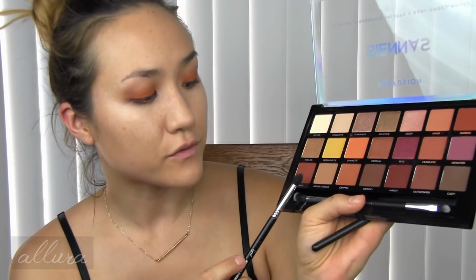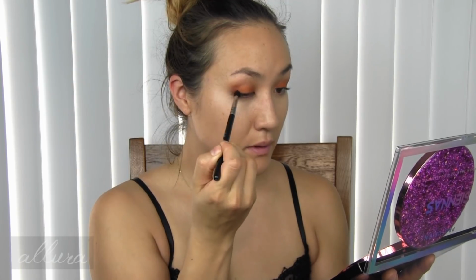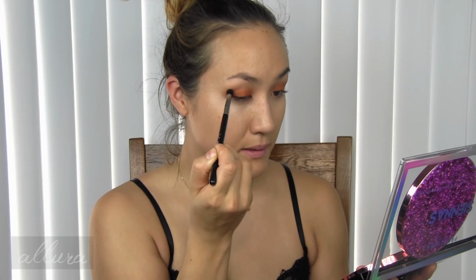I'm gonna go back in to just add back some more color that may have come off in the deep crease there. In the outer V, I'm going to use this shade over here called Dapper. It's like a deep sienna color. I'm just putting that right in the outer corner there.